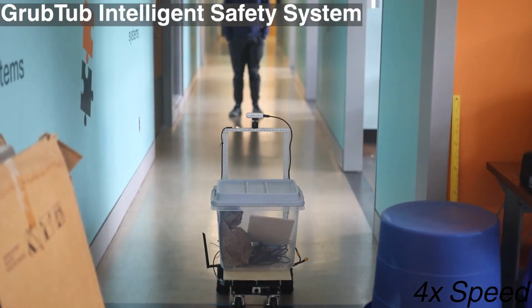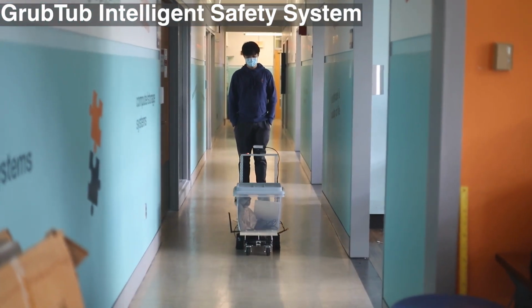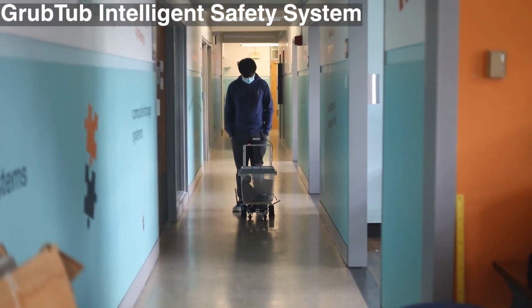When it sees a pedestrian less than 2 feet in front of it at any point in time, it stops until the person walks past.